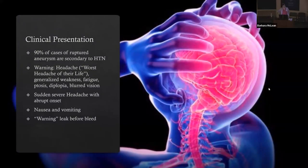So what these patients are going to say when they come in is that they have the worst headache of their life. A lot of these are caused by aneurysm ruptures secondary to hypertension. And it's going to be very sudden. It's going to be a severe onset. And normally it's after some type of physical exertion, not always, but typically it is.